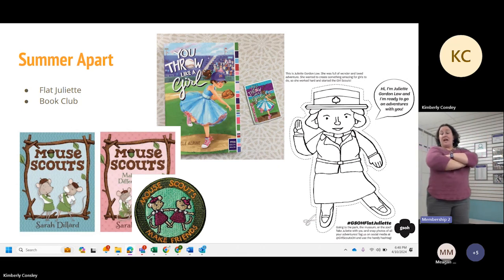The first year we did Flat Juliet. That was really fun. Each girl had this printable that they colored, and then I was able to bring my laminator and we laminated her. And you don't even have to do that. But then they were able to share with all of us pictures of what Flat Juliet did with her in the summer when they got back.